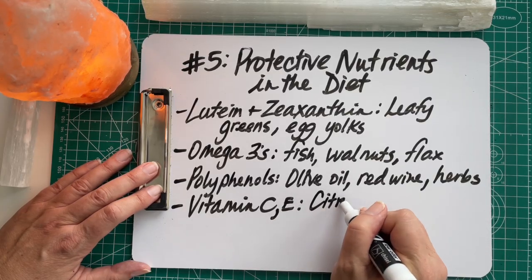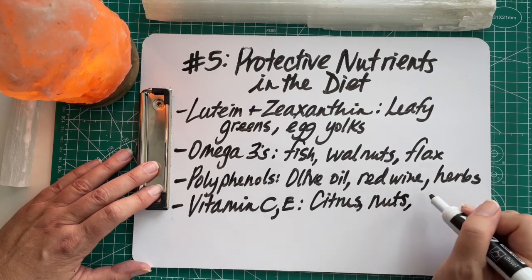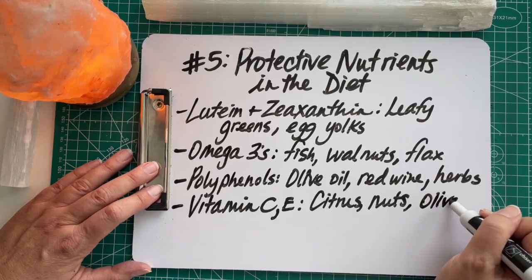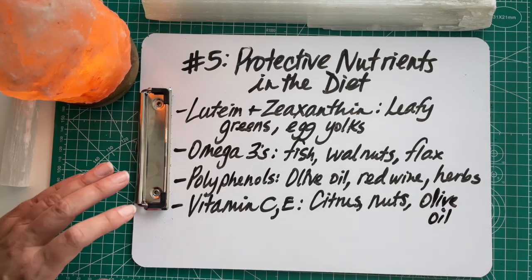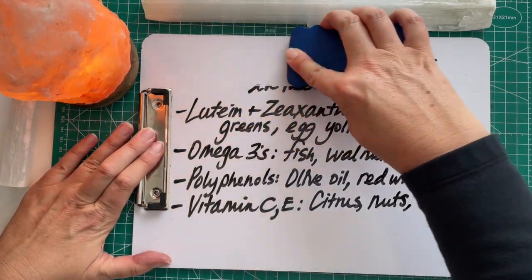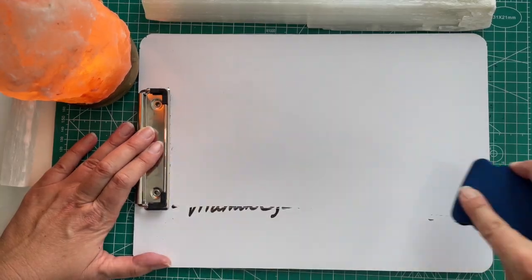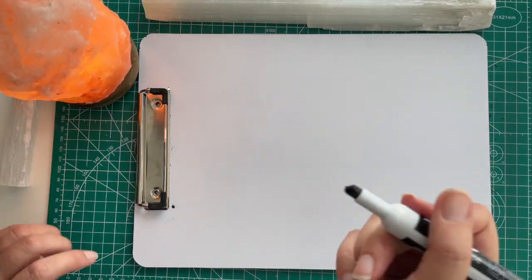Vitamin C and E, two antioxidants that help neutralize free radicals and support connective tissues in the eye, found in citrus fruits, berries, nuts, and olive oil. It's not about one superfood. It's about the pattern of eating these foods regularly in combination over time.